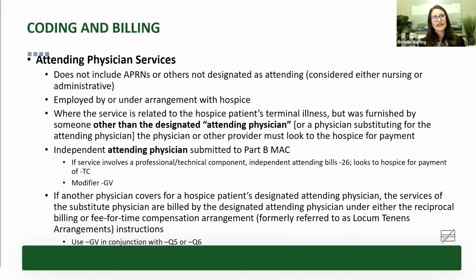So in Missouri and in Oklahoma, if there is a nurse practitioner working with the hospice, his or her services are not hospice attending physician services. They're considered nursing services and are not separately payable. So we could spend a lot of time going through the contractual requirements for those attending physician services.